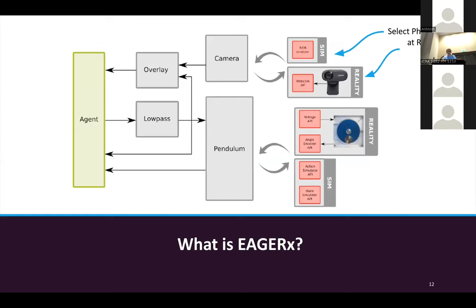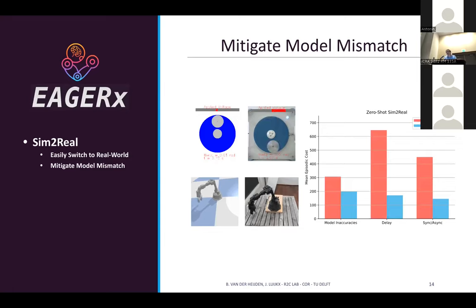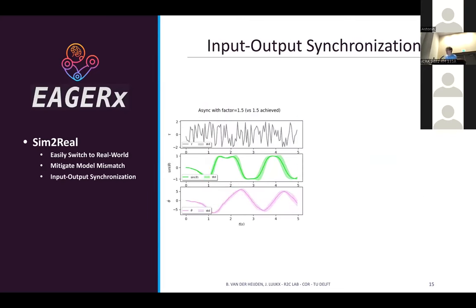And at runtime, we select the appropriate engine nodes based on the physics engine that is chosen by the user. So EAGERx aims to smoothen sim to real, and we do this by letting users easily switch from simulation to the real world, just by specifying the engine. And we also want users to be able to mitigate model mismatches by having features such as domain randomization, delay simulation, and synchronizing inputs and outputs, of which the importance was already discussed by Bas. But I'll go a bit more into that here.